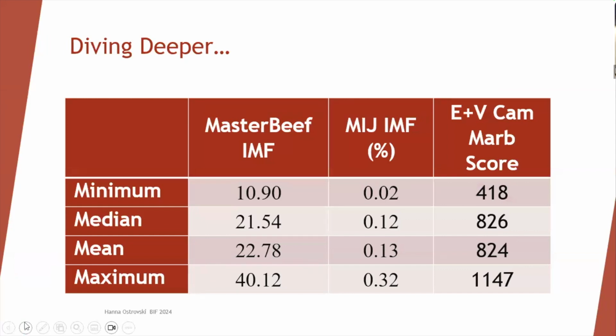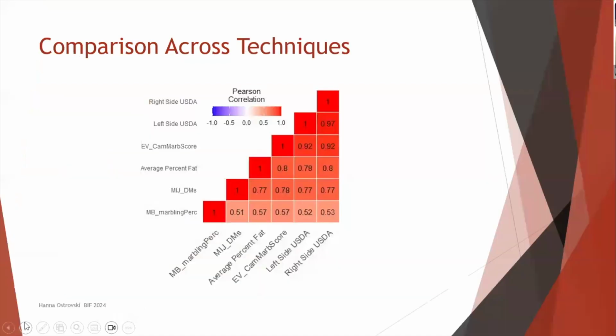So diving a little deeper, just some basic statistics for you all. The Master Beef had a minimum of around 10%, and the maximum was around 40% IMF. MIJ was around 0.02, and max was 0.3. So that's just move the decimal over, so 2% and 32%. And then the E+V actually pumps out a marbling score, and that says 1147. It should be 1199. It maxed out there. And these are all F1, so we had some outliers there. So this is going to be the baseline for understanding, did these cameras work?